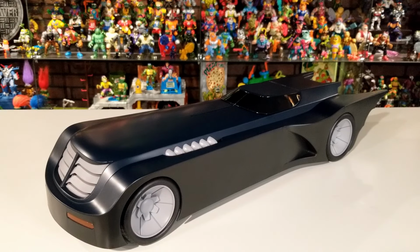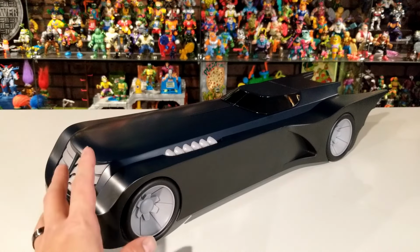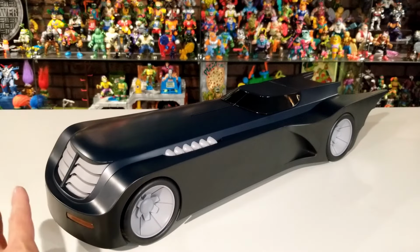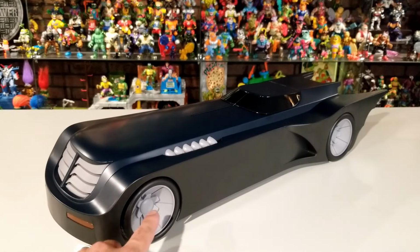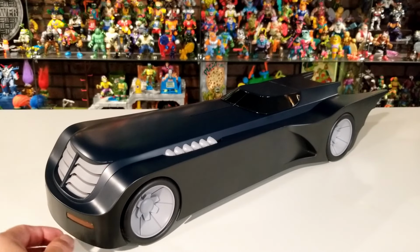Now, because I don't have the original DC Direct Batmobile that came out 7 or 8 years ago, I looked at other reviews back then and people who are doing reviews now, because I'm a YouTuber. I love watching toys. I love watching other YouTubers review the toys that I'm into. So this one right here, from what I understand, the original one was all black. It either had gray hubcaps and a gray grill, or it had a chrome, depending on which exclusive one you were able to buy.